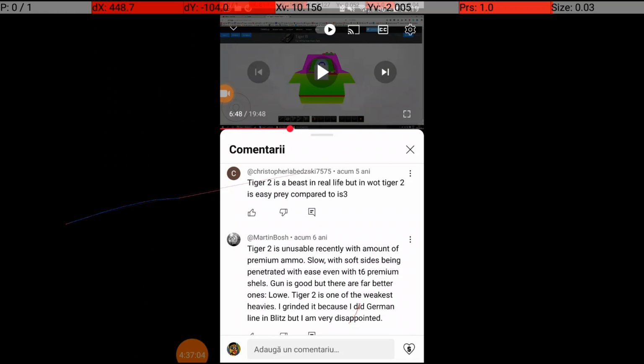Tiger 2 is a beast in real life, but in World of Tanks, Tiger 2 is easy prey compared to IS-3. Tiger 2 is unusable recently with amount of premium ammo. Slow, with soft sides being penetrated with ease even with tier 7, so level 7 against level 8 premium shell. Gun is good, but there are far better ones. Low, Tiger 2 is one of the weakest heavies. I grinded it because I did German line in Blitz, but I'm very disappointed.